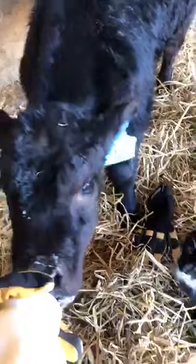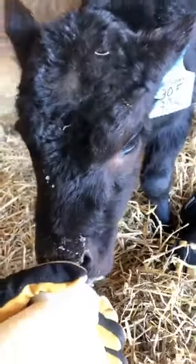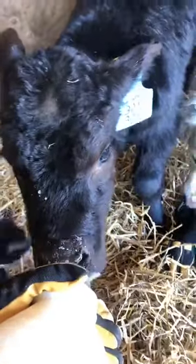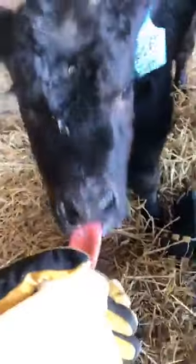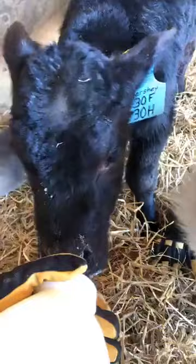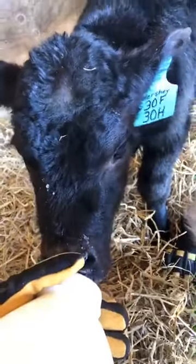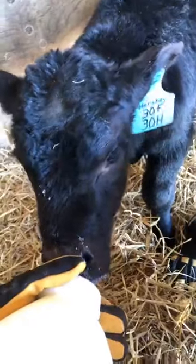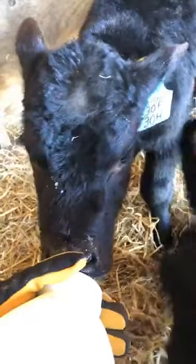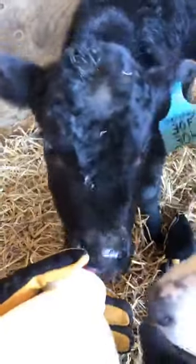Right now Hershey's being fed approximately 3 to 4 times a day. And once he gets a little bit older, we'll start to transition his milk diet to milk pellets. So it's a little bit easier on the farmers. You can give it to the calves and they're able to munch away on their milk pellets rather than having to bottle feed them in this way.